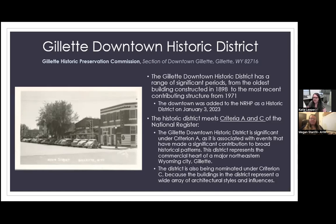It meets criterion A and C of the National Register, similar to the Stone House that we just talked about. Under criterion A, it is associated with events that have contributed to broad historical patterns, given its significance to Gillette from 1898 to 1971. The district represents the commercial heart of a major northeastern Wyoming city, Gillette, a railroad town created with the arrival of the Chicago, Burlington, and Quincy Railroad in 1891. It became the county seat when Campbell County was created in 1911.